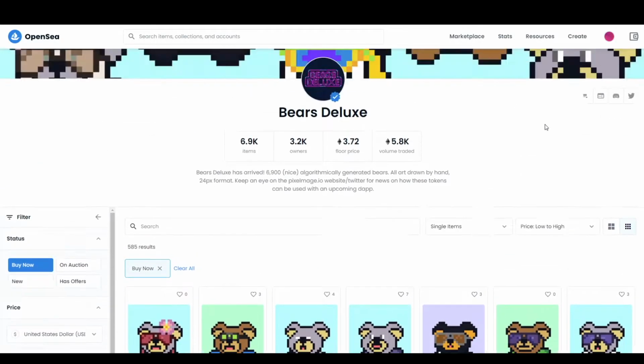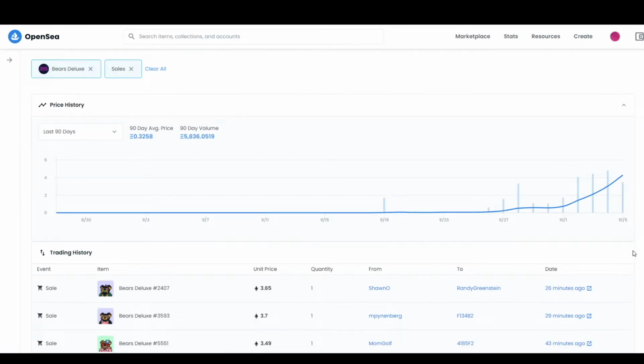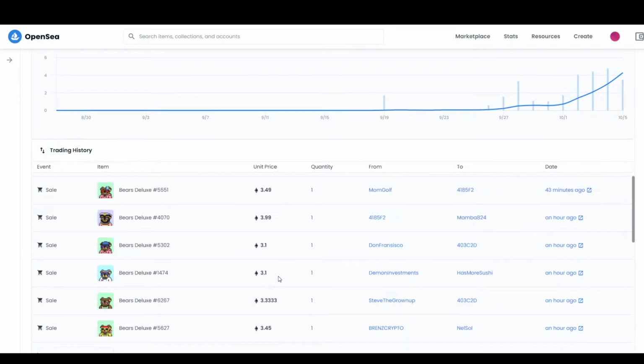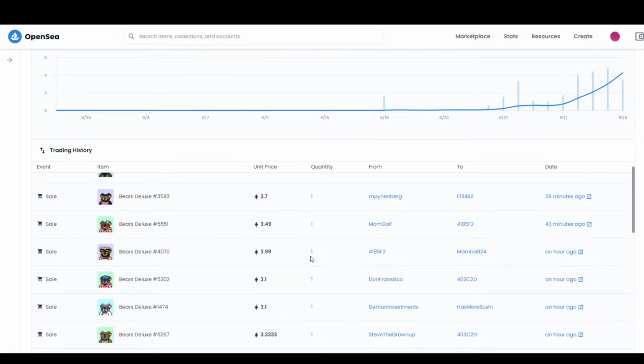So going back, let's check out the activity. I want to see how many people are buying within the time frames. An hour, 43 minutes, 29 minutes, 26 minutes. So people are buying up the floor. Some people posted 3.1, bought. The community is active. A thin floor usually means it's going to break. Then it checks the next one and then the next one. If the floor is lined, this could be a bad sign because it will take a lot more buyers to break to that next lowest floor price.